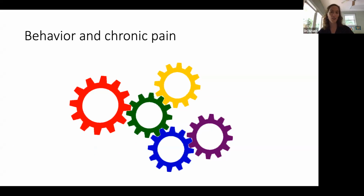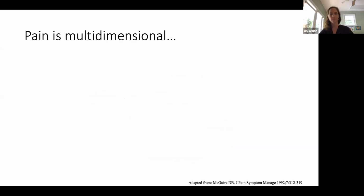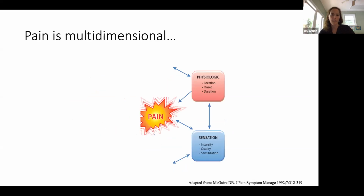Now we'll talk about behavior and chronic pain, and we'll see all of the overlaps. And this is one of my favorite topics because I think it's pretty exciting how much more information we're getting about chronic pain in cats and the behaviors associated with chronic pain and ways to help owners appreciate those changes. So pain is multidimensional. There's a lot more research and more awareness of the many dimensions that pain can affect. So we've got pain itself, and it's got things we often will focus on.